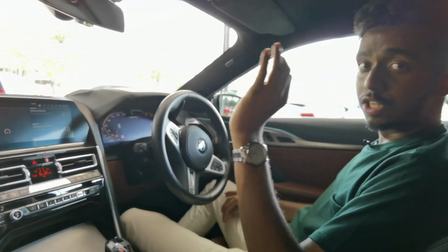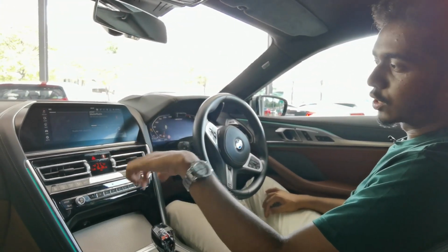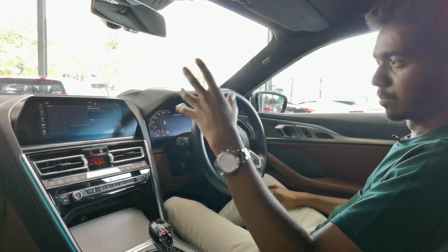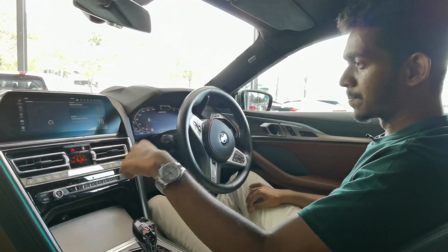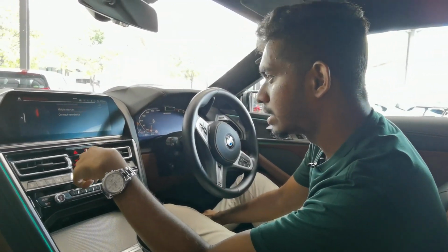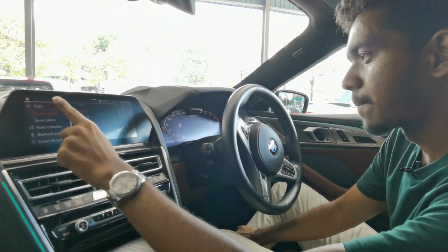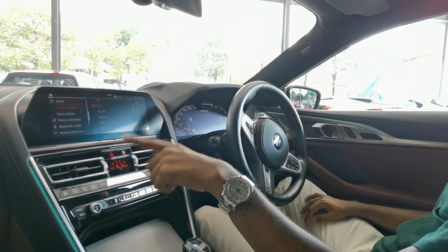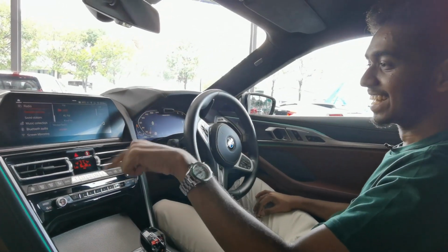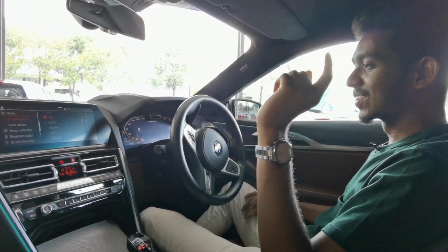Oh yeah, the gesture functions on the radio. Check this out. Right, it says audio not available, but it is reading the fact that this way is plus the sound, and this way is reduce the sound. Hold on, let's see if we can radio. Okay. That is so cool.